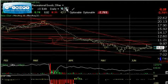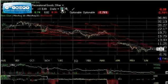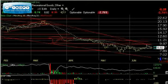FUQI, despite the big move down since we recommended it back in November last year, up around 22, which got down under 8, still has not been able to develop any technicals of any consequence and appears to have more downside potentially to move in the 6.5-7 zone.